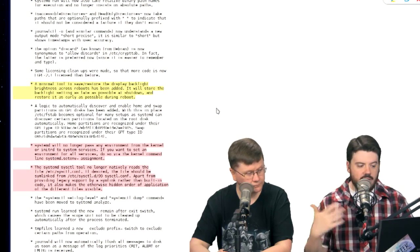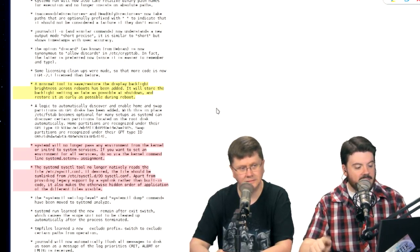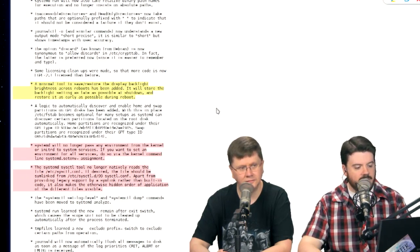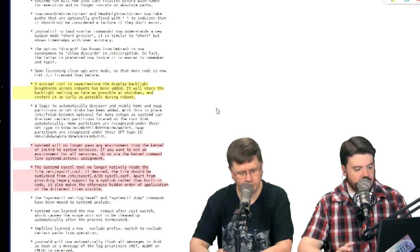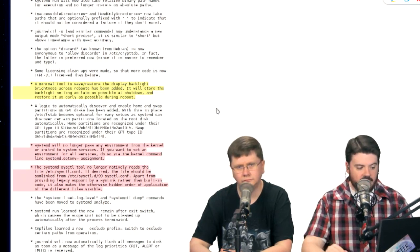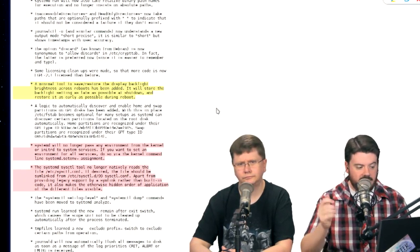Now, here are the changes that I want to tune into the Arch users out there to find out if this is stuff we're going to have to deal with. Right. systemd will no longer pass any environment from the kernel into system services. If you want to set an environment for all services, do it via a kernel command line option, systemd.set_environment assignment. So what this is basically saying is there's an old way to pass things along to services. That's going away. systemd used to sort of be compatible with the old method. Now there's a new way to do that.